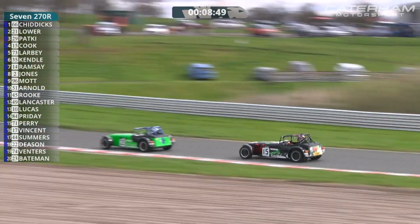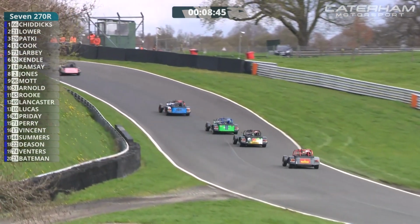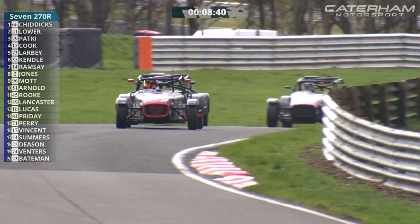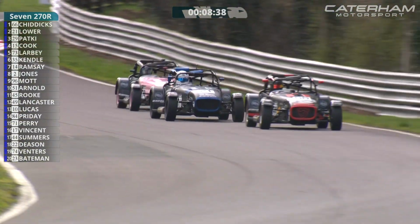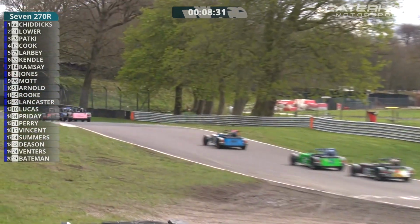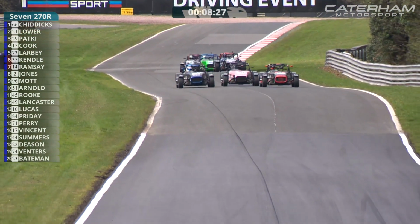Rog Patke looking on from third place, then a couple of lengths gap to his old academy rival Matt Larby, then Kendall up to 5th. 6th is the number 15 of Cook, and 7th for Ramsey. Still these 7 nose to tail for the lead. At last lap they were covered by 1.7 seconds. Charlie Lower that time into the Knickerbrook chicane decided just to give Chiddix an easy pass, and you will see that in Caterham racing. You can see this front 3 having worked together a little bit.